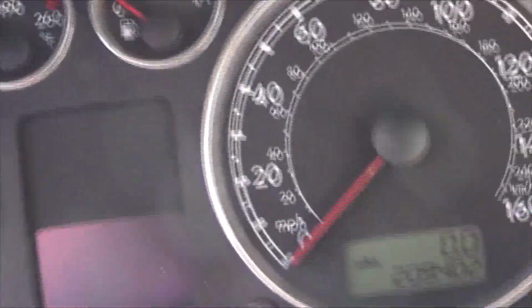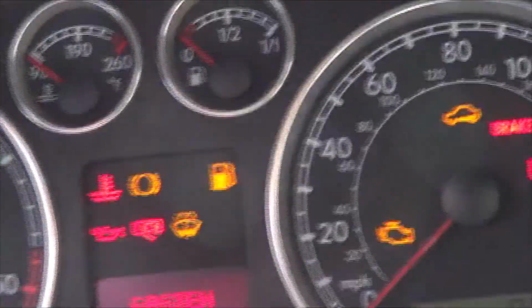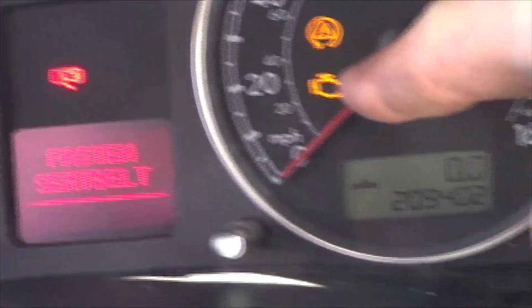Okay, I've done all the blowing that I want to do. Now let's see if the car will start. We could also scan it and see if we can get communication with it. That's not saying that's going to be the only problem with the car. Look at that, we got a glow plug light. Look at that, we got a check engine light.